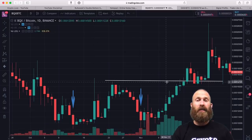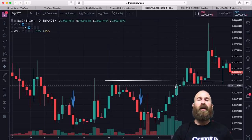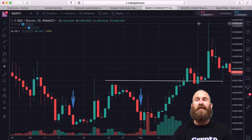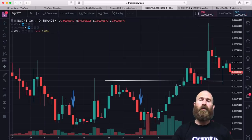And then it rose above the confirmation line. Here's the confirmation point. There's the confirmation line. It rose above there. Price went up. Oh, we had a little throwback. And then, boom, big price gains. And look at this. This went from 16,834 all the way up to 26,394. Almost 100% gains. I would call that like an 80% gain. So pretty awesome. Now, that was one.